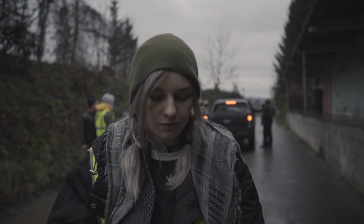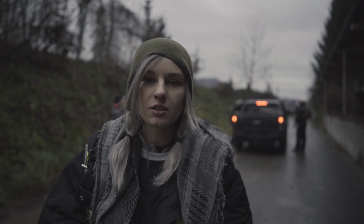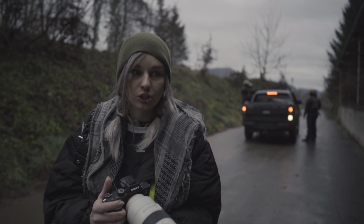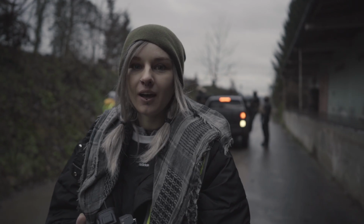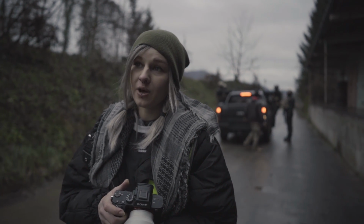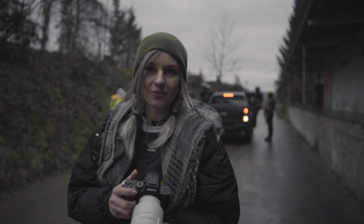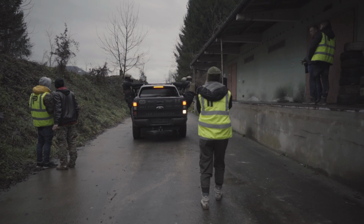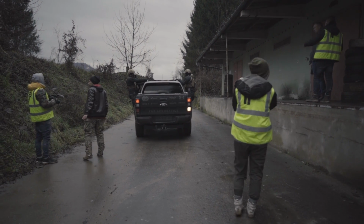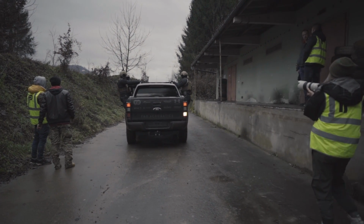I'm doing photography, product photography for eyewear, tacticool eyewear. It was pretty fun. The weather is on our side, so the shots are great.